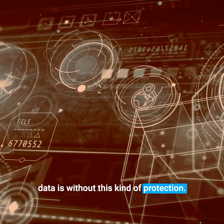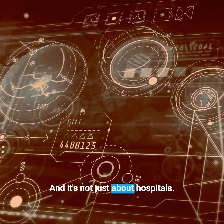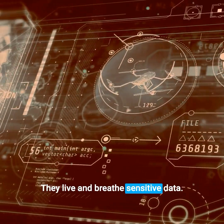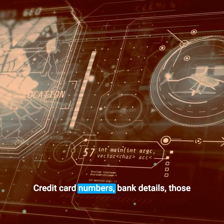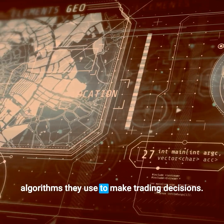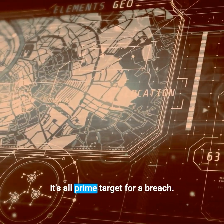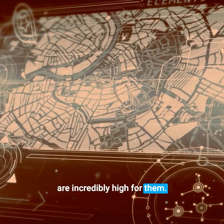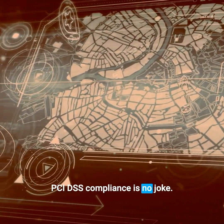Without this kind of protection. You hit the nail on the head. And it's not just about hospitals. Think about financial institutions. They live and breathe sensitive data. Credit card numbers, bank details, those algorithms they use to make trading decisions, it's all prime target for a breach. And we all know the stakes are incredibly high for them. PCI DSS compliance is no joke.